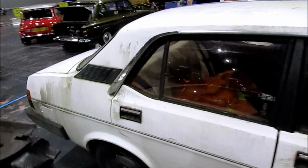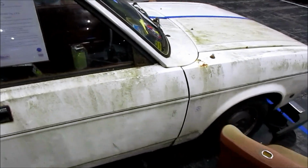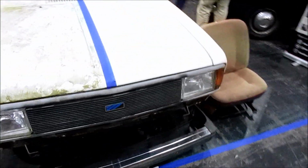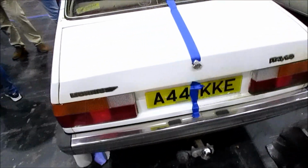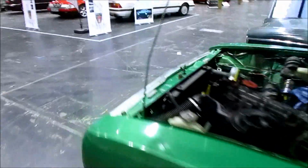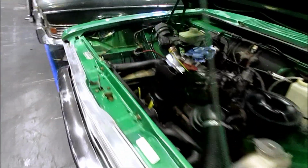So let's take a little look at what my neighbours Richie and Wayne have done. They've got this Morris Ital that's been sat outside for 10 years, looking very grimy. But come around to the other side. The difference is amazing. That's literally just water and polish. What a difference, honestly. Not quite as shiny as mine, but that said, it's been sat outside, so that's not bad at all. Lots of fun, gearbox rebuild is going on on this, which is fantastic.